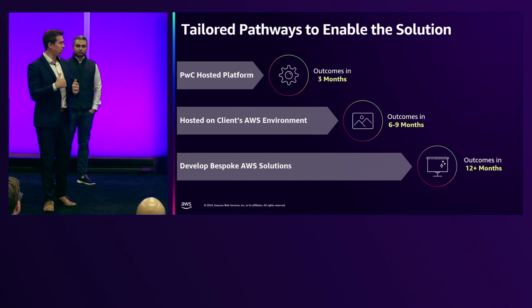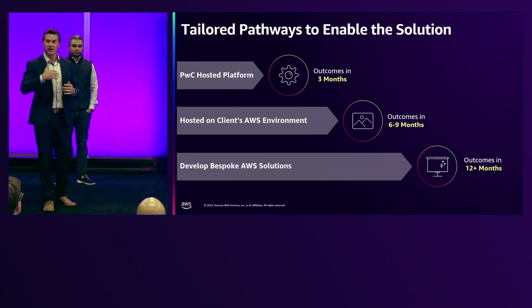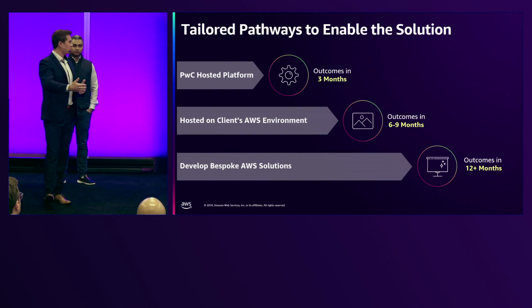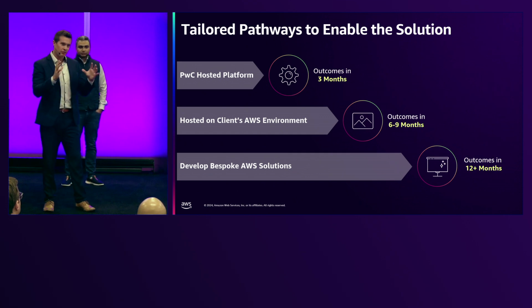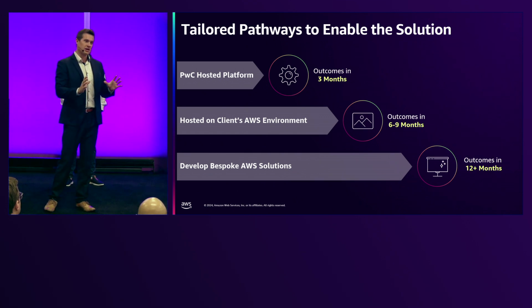The second pathway is focused on enabling it on your AWS stack. With this one, we're taking all of the code snippets, all of the step functions, everything, packaging all of that together, tailoring that to your specific cloud environment, and then plugging that in and getting that ready to go.